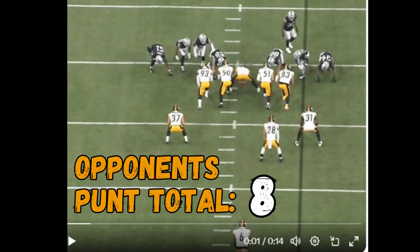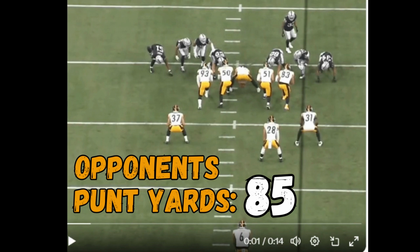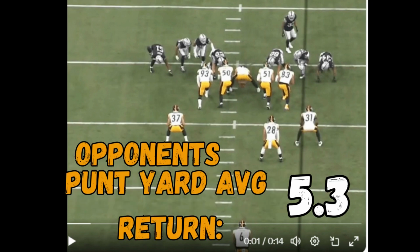I just think all these blokes here want to go down and hit someone, and maybe that's why the punting team has been doing a great job in terms of average. I don't think the opposing teams have had a big return for a touchdown or 30, 40 yards. Because you know why? You got 93, 50, 51, 83 all running down, ready to smack someone in the head.